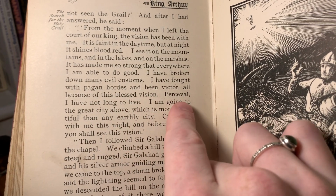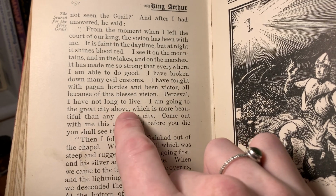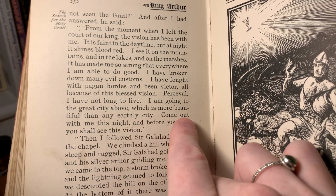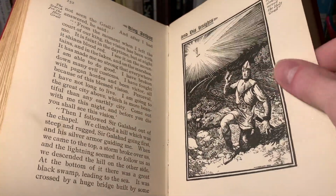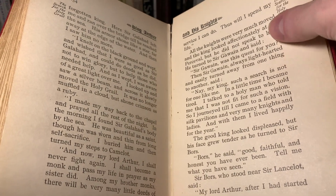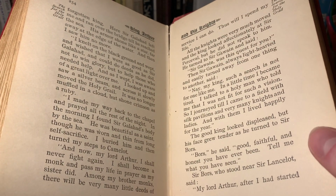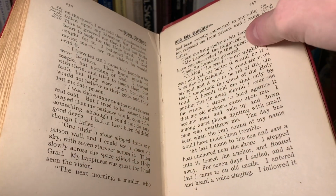Percival, I have not long to live. I am going to the great city above, which is more beautiful than any earthly city. Come out with me this night, and before you die, you shall see this vision. So this whole section is about the search for the Holy Grail, which is one of the main Arthurian legends.